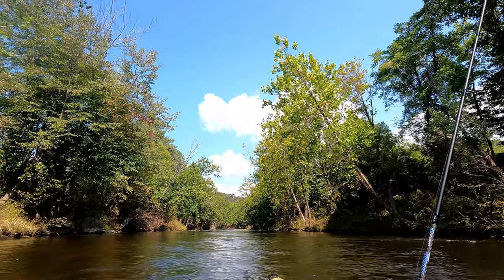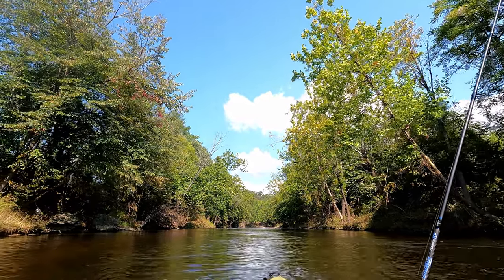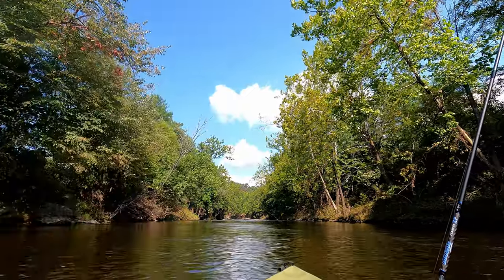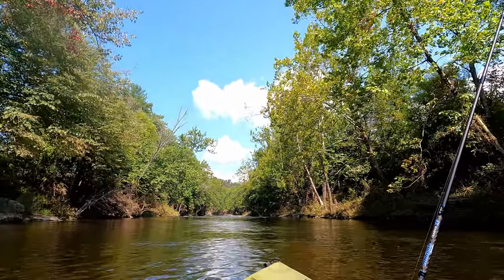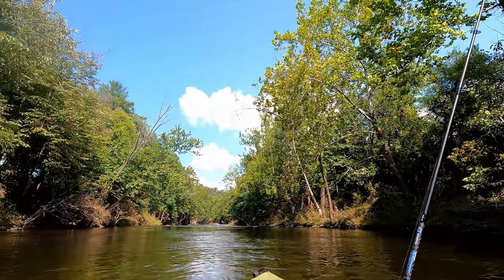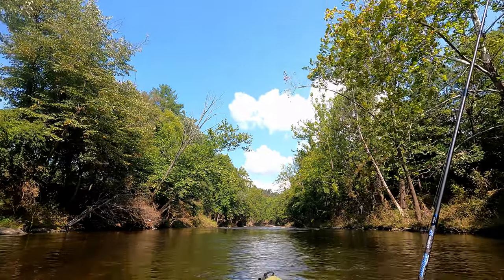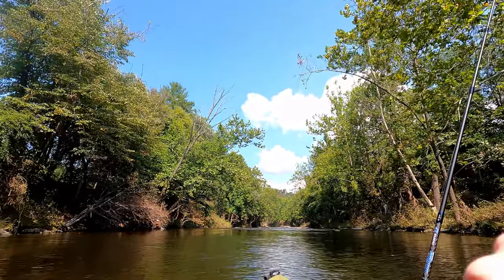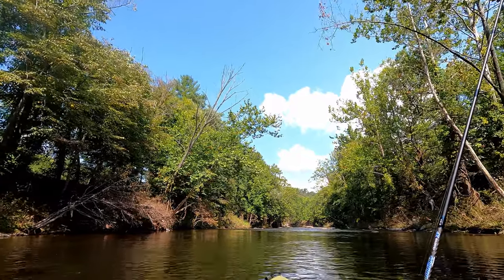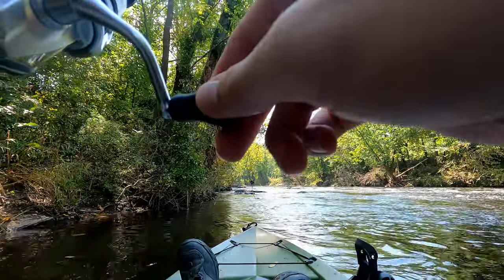We're out here on the Pigeon today. Definitely looks pretty different since the flood. The spot where I put in at was a lot harder to get into, but we're in the river now, and yeah, it looks completely different. There's a lot of trash. I kind of thought there would be. Like, there's a lot of it. I haven't seen any fish yet, but it looks like the river's definitely gotten wider than it was.